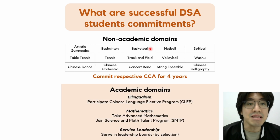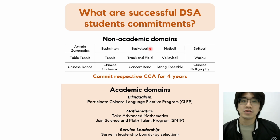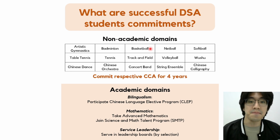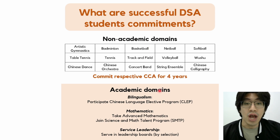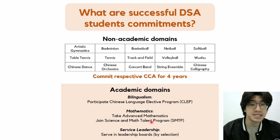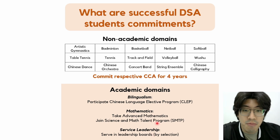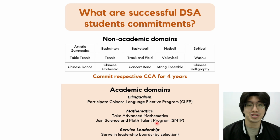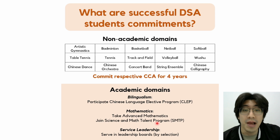But for academic domains, there are also some commitments, which some of the students might not be aware of. For example, if I DSA bilingualism into Nanyang Girls High School, then I will have to participate in the CLEP program. For math and service leadership, there are also some programs that you have to commit yourself to. So this is the DSA students' commitments that you will have to first discuss with your kid before they apply.